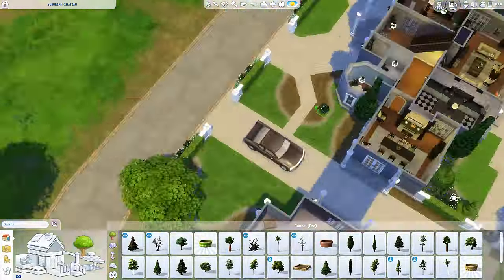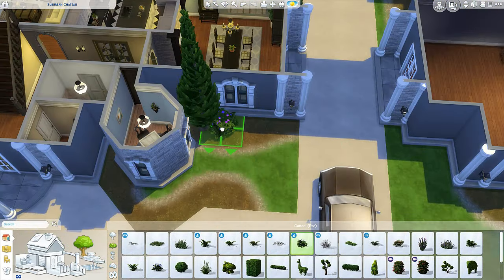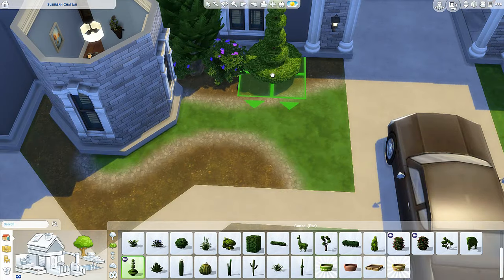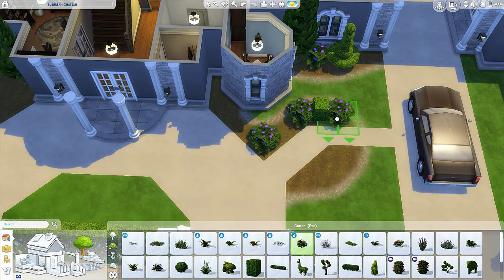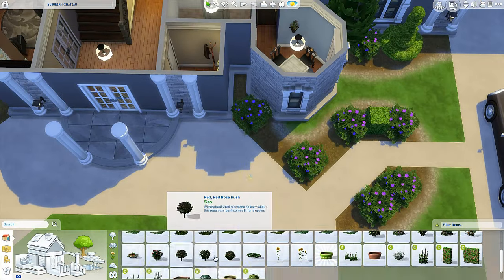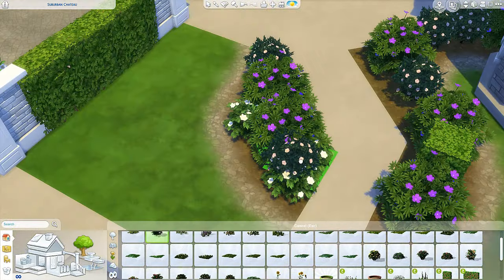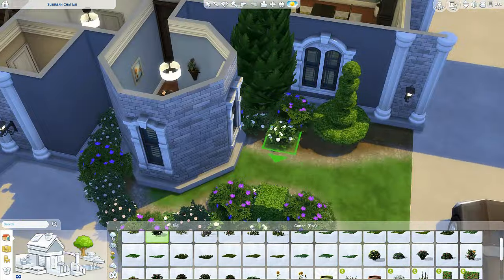But as I mentioned earlier, not all of the landscaping will be showcased in this video because it gets redundant after a while, and you guys basically get the gist of it by looking at it right now. I think that's all I'm going to be doing for the landscaping, and everything else I will be doing off camera.